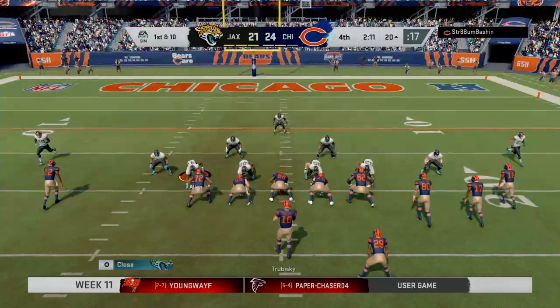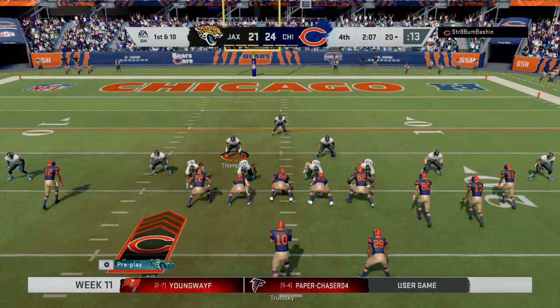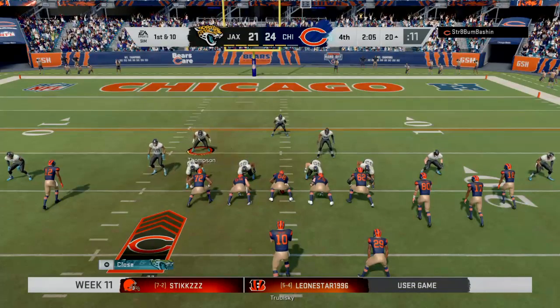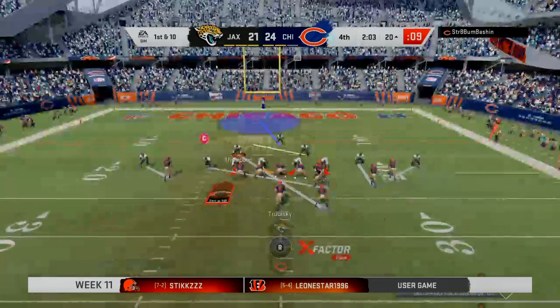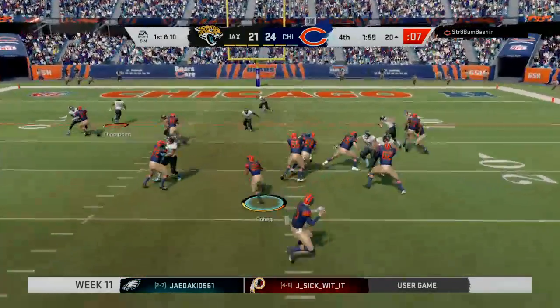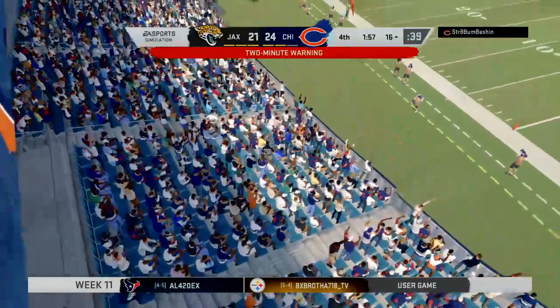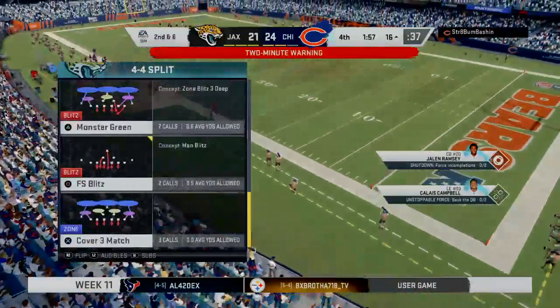Not totally home free yet, but it's looking good as they come up 1st and 10. Draw play here. Trubisky gives to Cohen. And he'll take it down here just shy of the 15 at the 16-yard line.